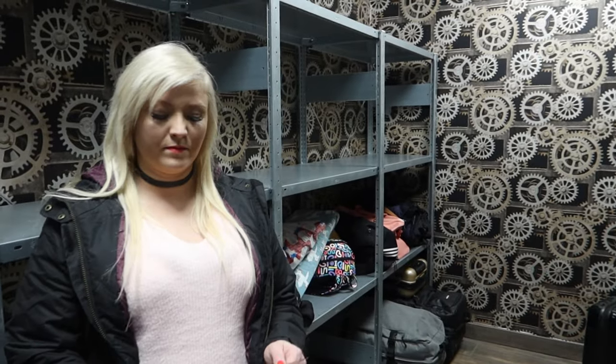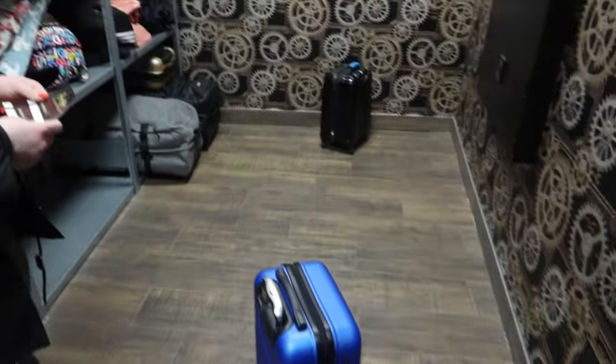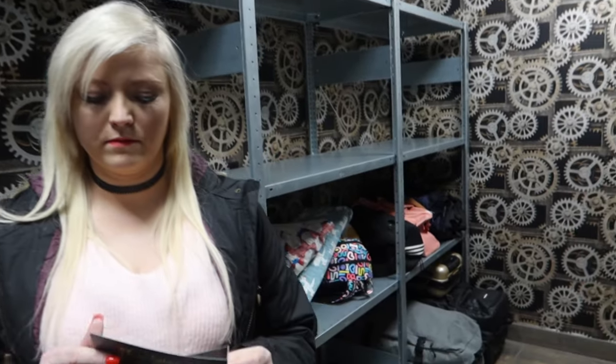So we have just checked in. We have got all our information there. We can't actually check into our room until 3:30, but they have let you leave your luggage in the storage area, which is really handy, isn't it? We have got our tickets, so we are going to go enjoy the park.